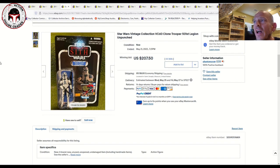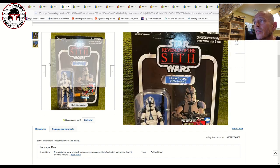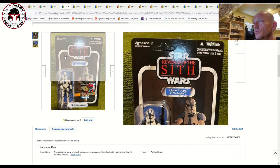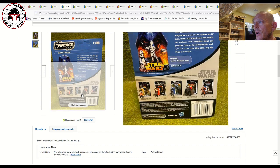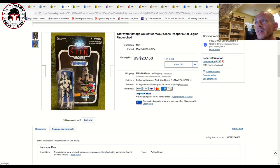This price was a little high, for a shocker, given that we just had this one get reissued. But the 501st Clone Trooper, unpunched, Revenge of the Sith with the Darth Maul offer sticker, looked to be a really nice, clean card overall. That one sold for $207.50 on 44 bids, so a lot of bid action on that one. But I was a little surprised it stayed that high, just given that we've had the reissue come out.